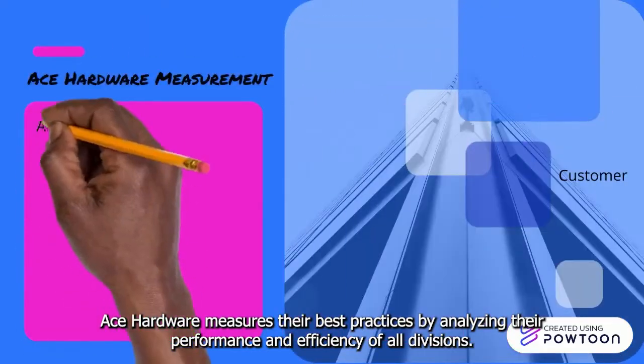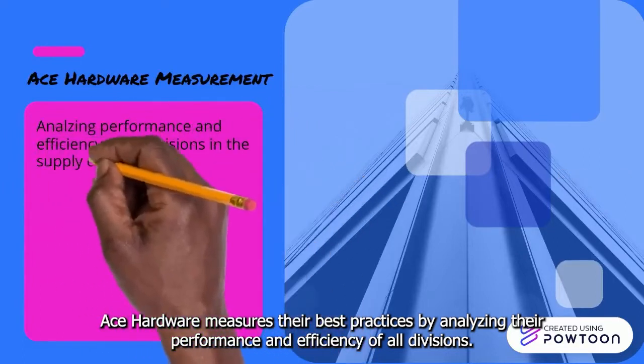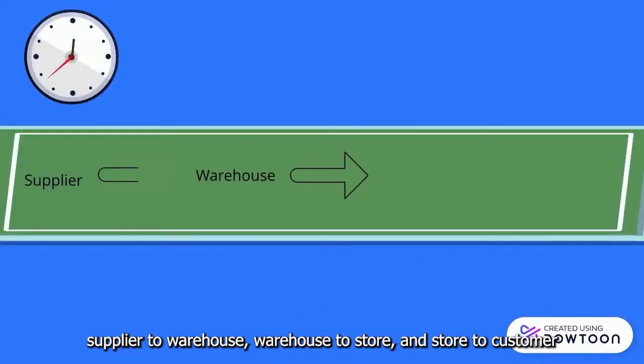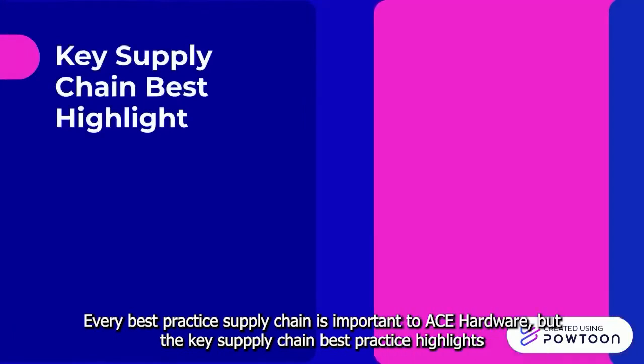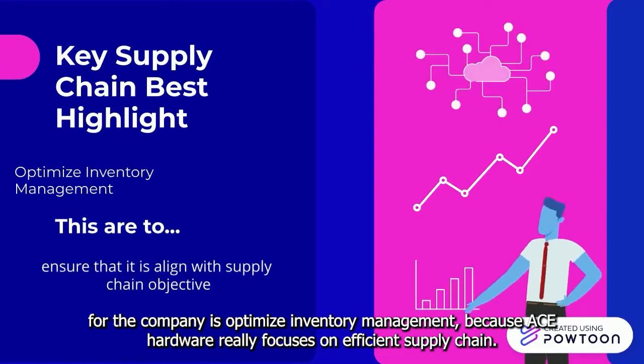Ace Hardware measures their best practices by analyzing their performance and efficiency of all divisions that are involved in the supply chain operation, from being received from the supplier to the warehouse, from warehouse to the store, and from the store to the customer. Every best practice supply chain is important to Ace Hardware, but the key supply chain best practice highlight for the company is optimizing inventory management, because Ace Hardware is really focused on efficient supply chain.